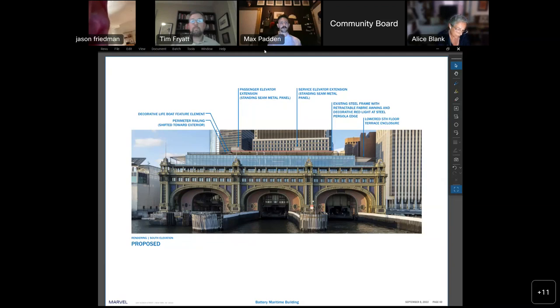The pool is not going to take up a huge portion of the roof, and much of the space up there is not going to be dedicated to pool space. And no, the cabanas don't frankly sit around the pool. They are separate and apart, and we anticipate that we'll probably have tables and ideally service up there or something of the sort.